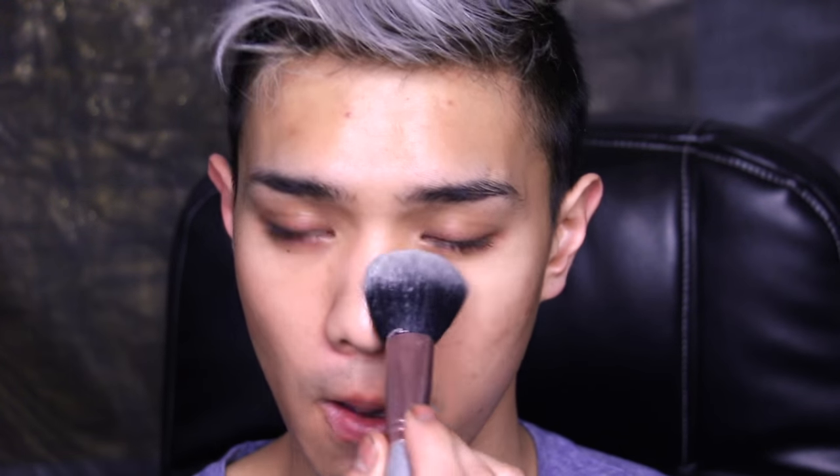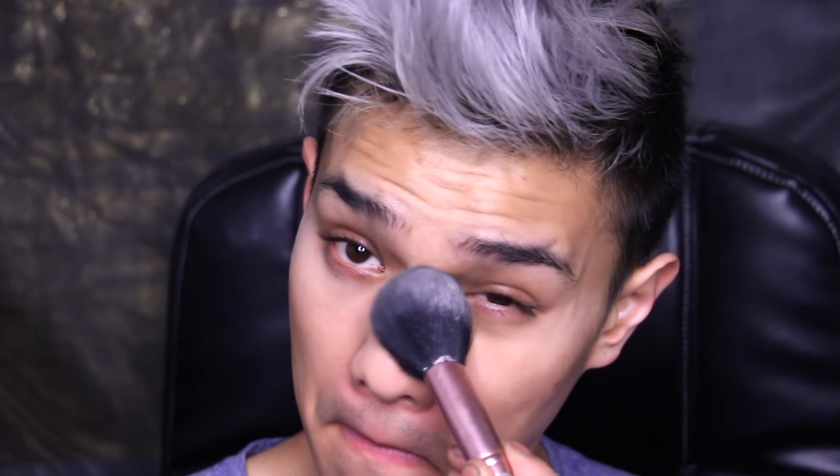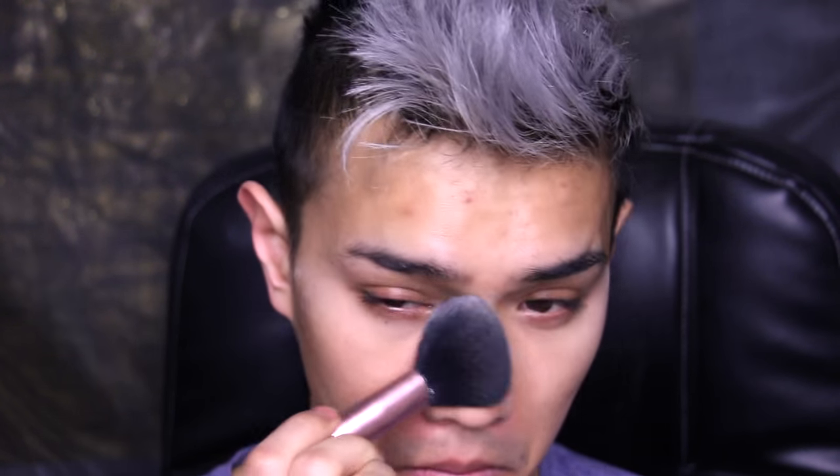So today we are going to be going over my everyday men's makeup routine. I have already applied my moisturizer and SPF, and I'm just setting my under eye area and nose, anywhere where I get shiny during the day. I'm not wearing foundation today. I usually don't on a daily basis, so I'm just showing you guys my routine. That was a lot of powder, oh my god.